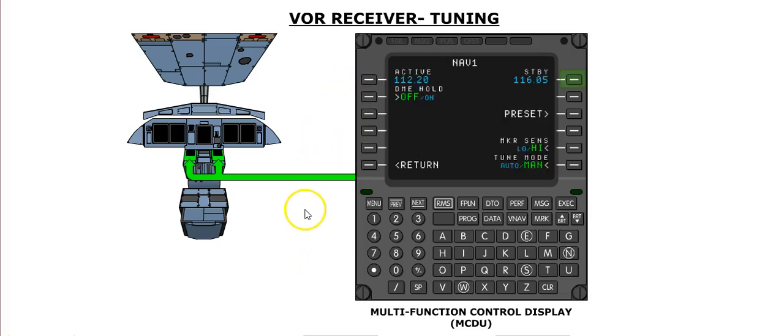The nav tuning page for nav1 is displayed on the MIC2 screen. Frequencies are entered in the scratch pad. You can set the active or standby frequency by pressing the line select key adjacent to active or standby, respectively. Click on line select key R1 to make the standby frequency the active one.